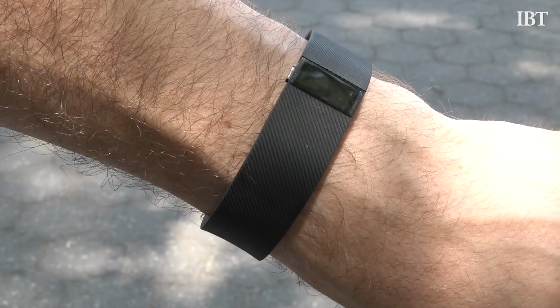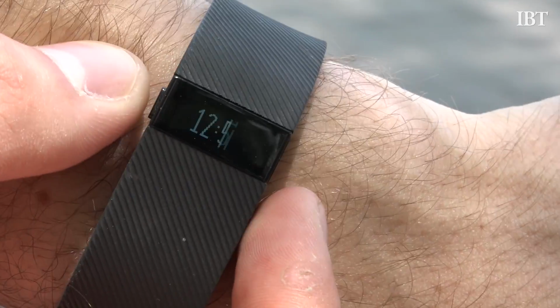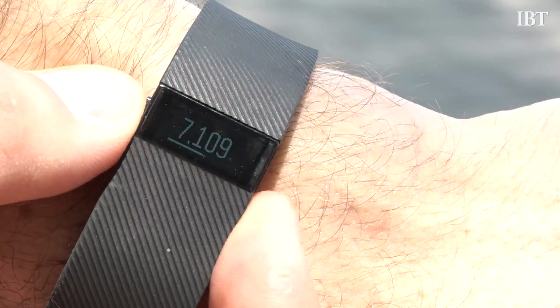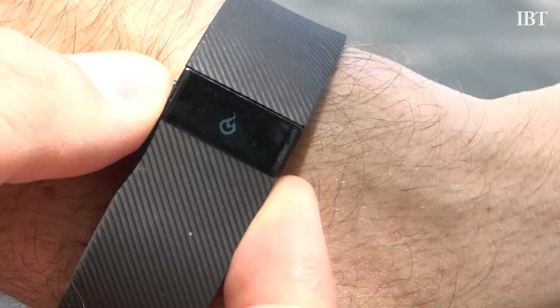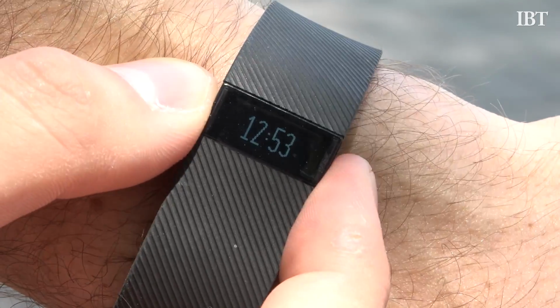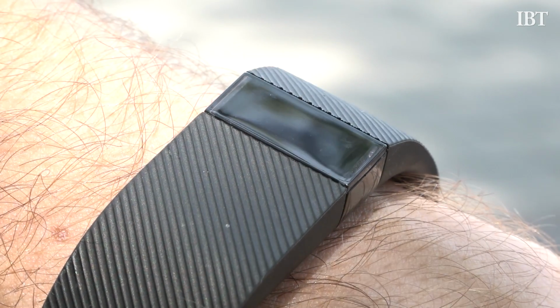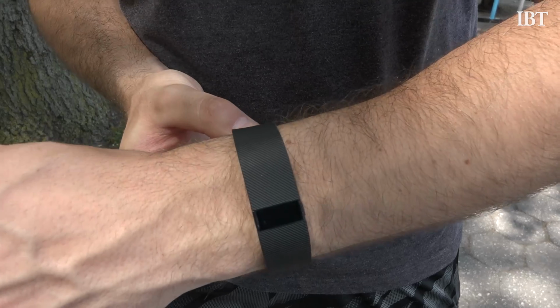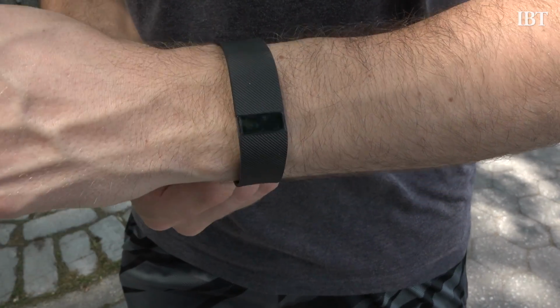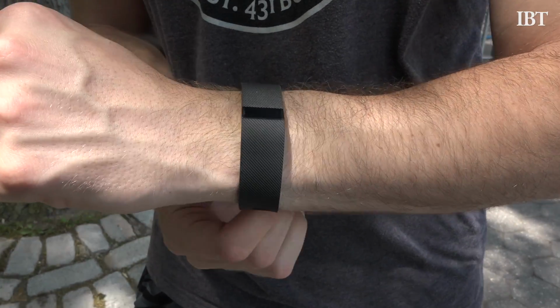The Charge is big, wide, and soft on the wrist. It's got a bright, simple OLED screen that shows off all of the day's vital statistics, toggled by a single button. It's made of some tough materials and on a larger wrist, blends in quite nicely and the thick rubber body handles sweat decently. But it does look a bit silly on smaller arms, and the screen is easily scratched. It's also heavy compared to its rival.